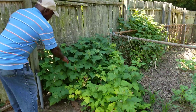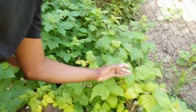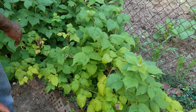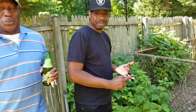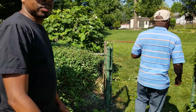Raspberry. Oh my God. Doesn't the animals eat your stuff, sir? The animals come and bother you? The birds. So this man got strawberry, raspberry. Oh my God. We've got to come back.